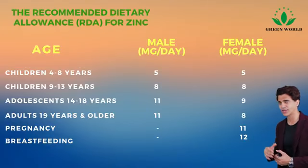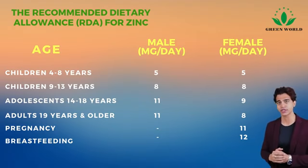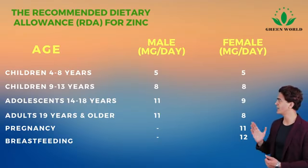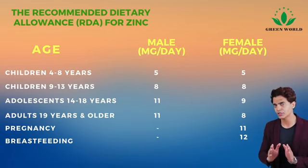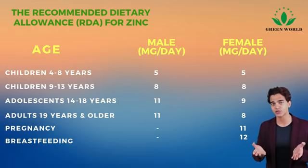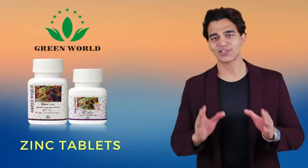Alright, so have a look at this slide. According to this, the daily recommended dose for zinc is given as per different age groups. You can see here, it's 5 mg, 8 mg, 11 mg. It varies as per your age and gender. But pay close attention here: in the case of children, whether it's a boy or a girl, the dosage is the same because it's the growth period of their life. So there is no difference between the dosage. Alright guys, so far so good.